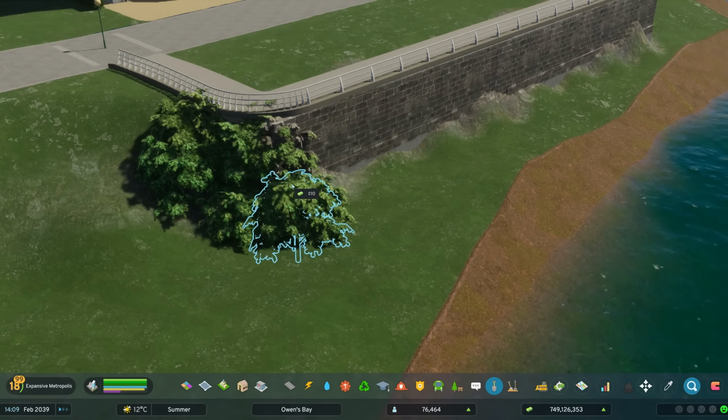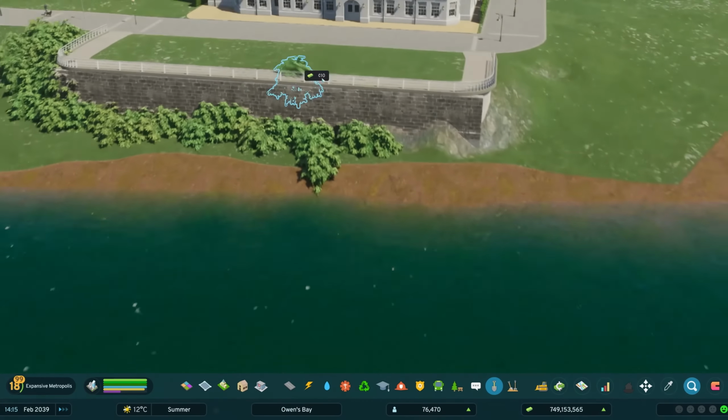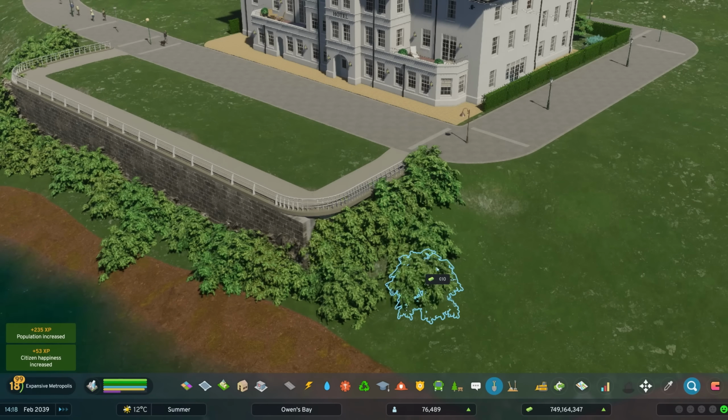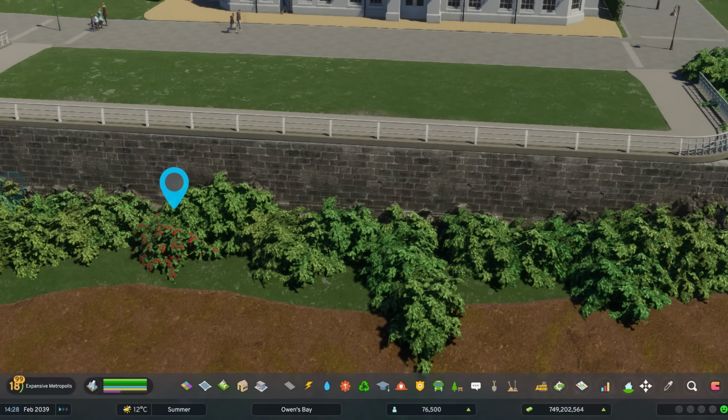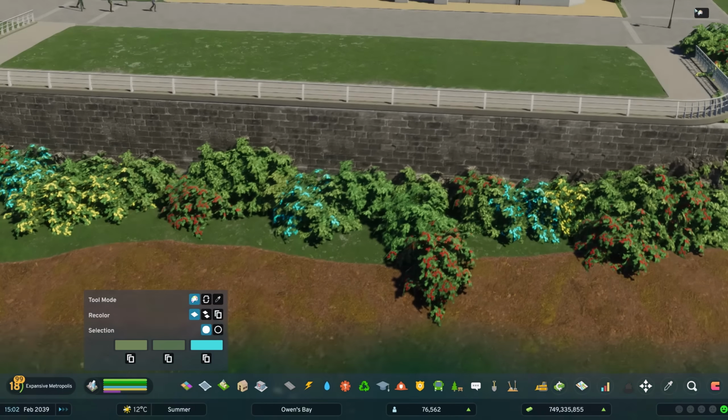And I'm going to use some bushes and shrubs to hide all the imperfections here. And I'm using the prop vegetation so I can recolor them. This here is the apple trees sunk into the ground and recolored to look like flowering bushes.